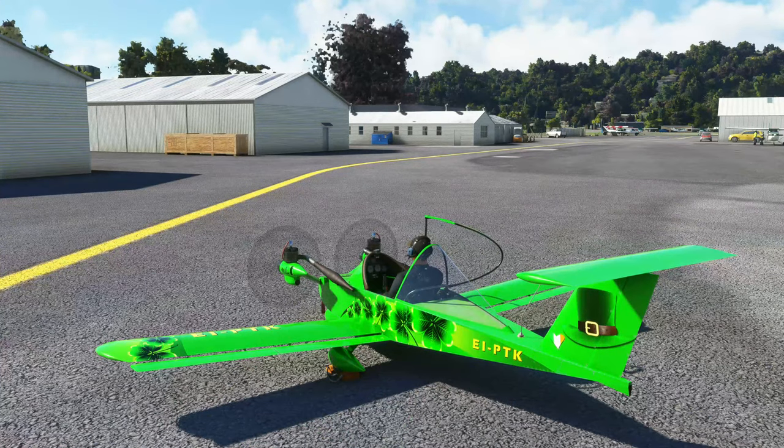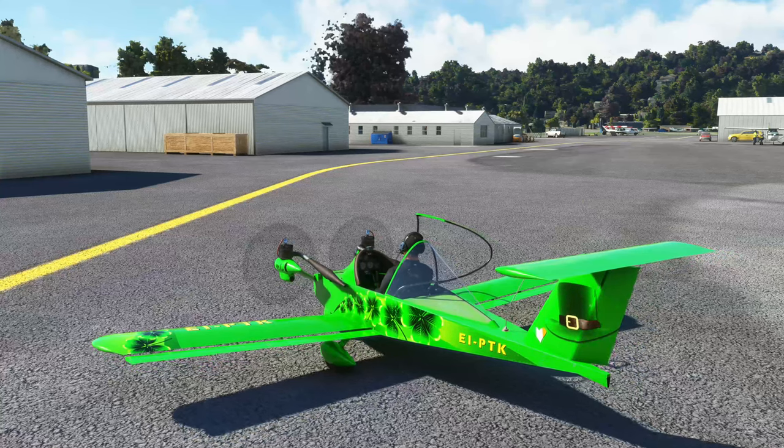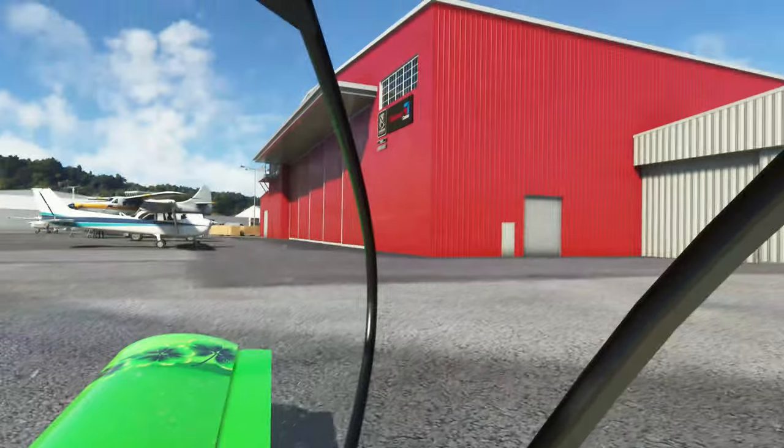Like a two-stroke engine type of a plane thing. Canopy is still open, but let's go check it out.